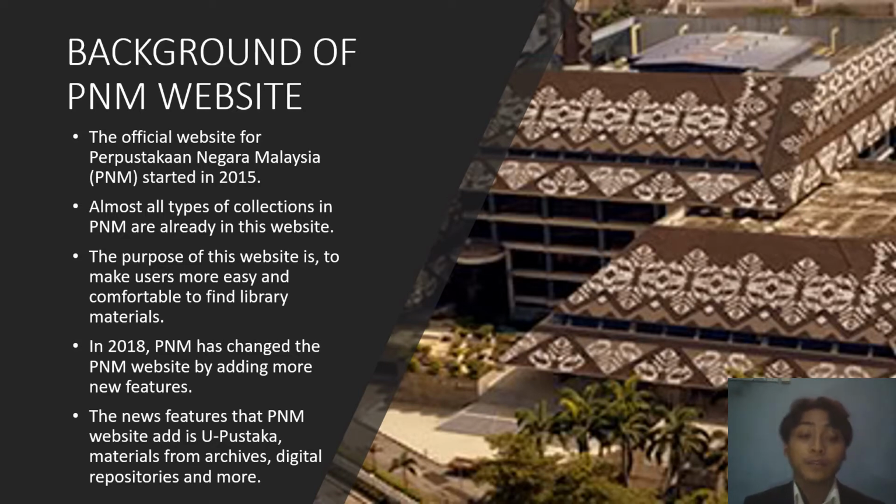We move to the next slide, which is the background of the PNM website. The official website for Perpustakaan Negara Malaysia, or PNM, started in 2015. Almost all types of collection in PNM are already on this website. The purpose of this website is to make it easier and more comfortable for users to find library materials. In 2018, PNM changed the website by adding more new features. The new features that the PNM website added are Pustaka, materials from archive, digital repositories, and more.